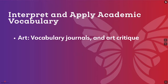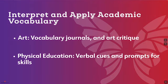Art teachers can support this by using art critiques and creating visual glossaries or journals, including definitions and sketches or diagrams to illustrate the terms. Regular group discussions where students use the academic vocabulary to talk about artwork can also be helpful. In Phys Ed, teachers can weave academic vocabulary into their instructions. So, for example, instead of saying throw the ball, they could use terms like execute a chest pass or perform an overhead throw.